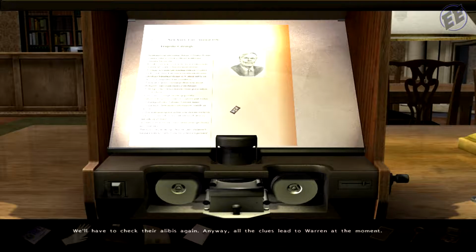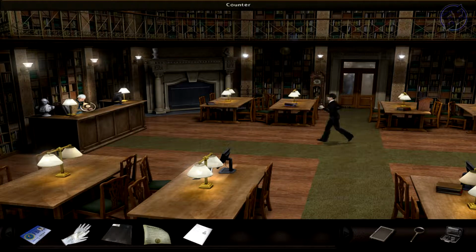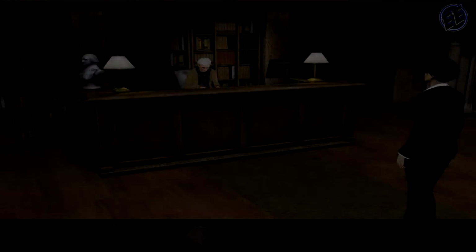Anyway, all the clues lead to Warren at the moment. Drugs, Hakiero, expeditions in the jungle. We must start from the expedition. That's where the fuse was lit. The drugs thing is probably incidental. Don't want to get too hung up on that. Out here. Now, it seems that we've completed what we needed to do over there.